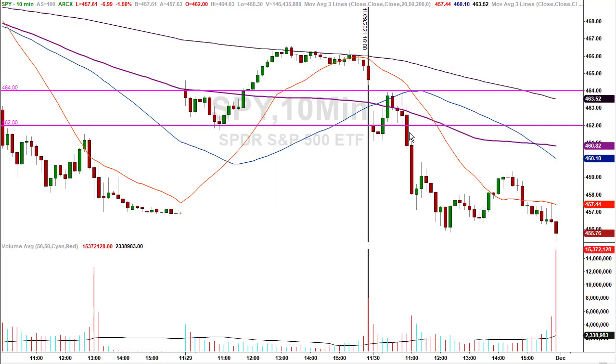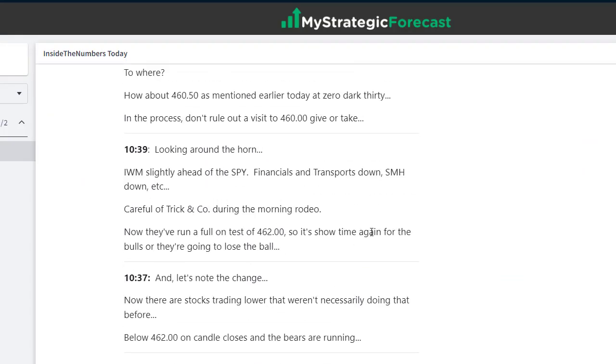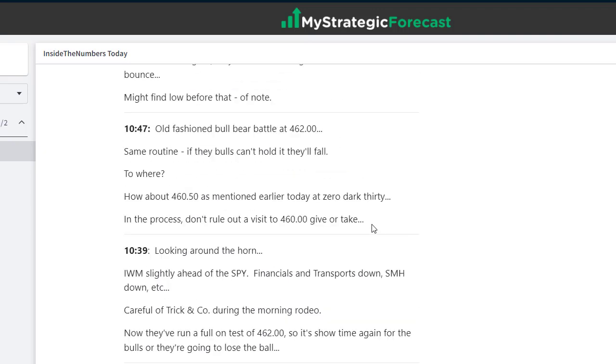Back to the chart. We'll switch over to a 10-minute so you can see they closed a 10-minute candle below 462, and that was the end of the story. They went lower from there. 462 was the bogey, and we're moving along. Now you start looking around the horn. IWM was ahead of the SPY in terms of being down. Financials were down. Transports were down. SMH was all of a sudden down. So you see the writing is starting to get put up on the wall. Careful of Trick and Company during the morning rodeo.